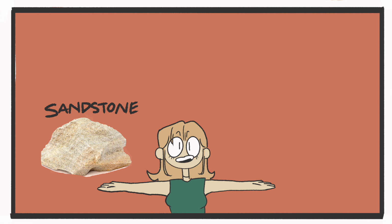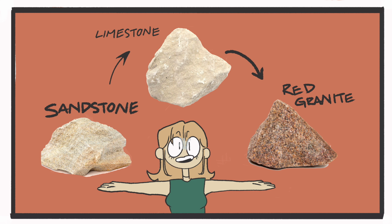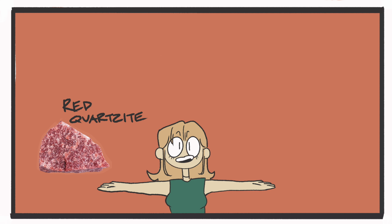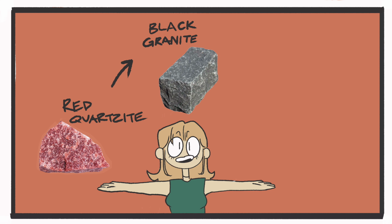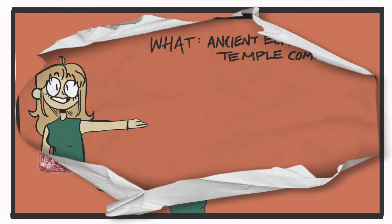Materials used throughout the different structures were pretty consistent and included sandstone, a sedimentary stone, limestone, another sedimentary stone, and red granite, an igneous rock. These were the primary types of stones used throughout the structure, so they were seen more often. Whereas other stones like red quartzite, another sedimentary rock, black granite, an igneous rock, and travertine, another sedimentary rock, were utilized in much smaller quantities. Travertine was also called Egyptian alabaster.